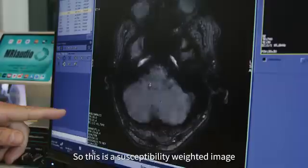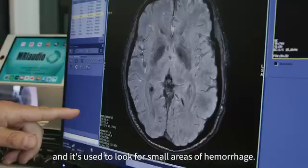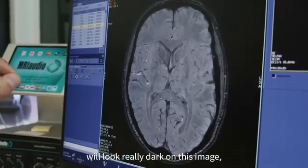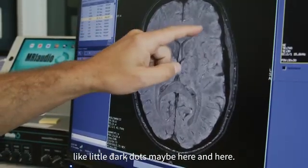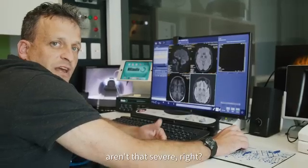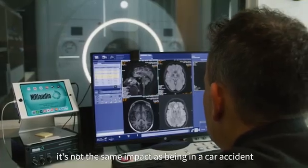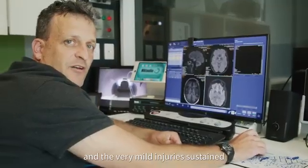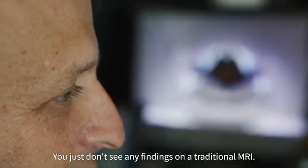So this is a susceptibility weighted image, and it's used to look for small areas of hemorrhage. And small areas of hemorrhage will look really dark on this image, like little dark spots maybe here and here. But the majority of brain injuries aren't that severe, right? Most people who hit their head playing rugby, it's not the same impact as being in a car accident. And the very mild injuries sustained in those types of concussions, you just don't see any findings on a traditional MRI.